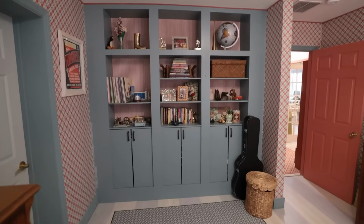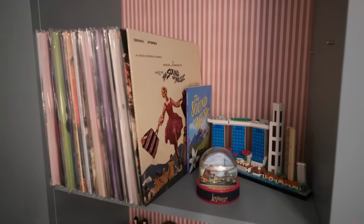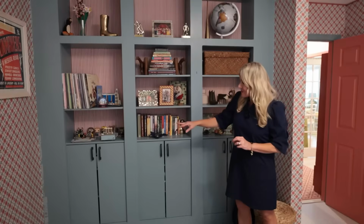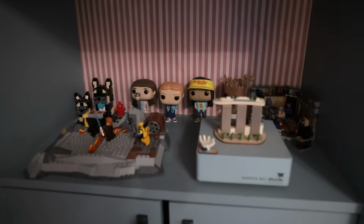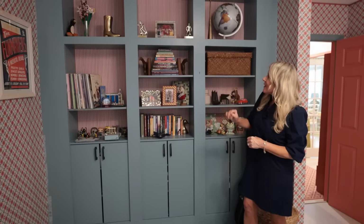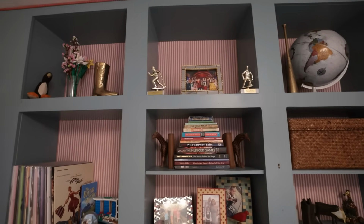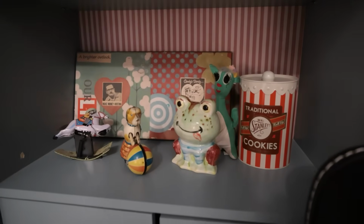So this is a custom built-in that we did just to give Harry a little more space for his things, and he loves his things, his Legos. We have a lot of stuff from the time that we spent in Macau, and he had a brief career in baseball, and he has some vintage toys and a few other little knickknacks.